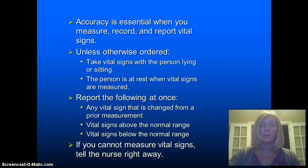Accuracy is essential when you measure, record, and report vital signs. Unless otherwise ordered, take vital signs with the person lying or sitting. The reason why it said unless otherwise ordered is, for instance, they might order vital signs during a stress test. So they might put them on like a walking machine. It says also to take vital signs when the person is at rest. I think I just said that.